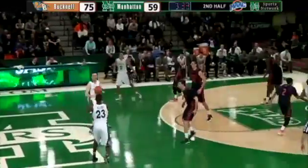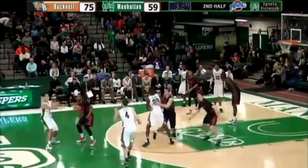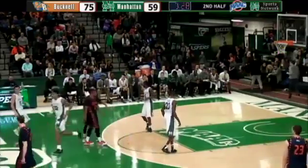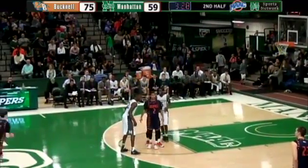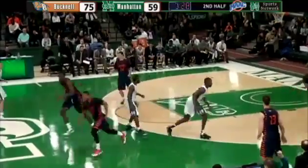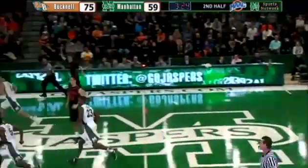Tyler Wilson, Rich Williams, Shane Richards, Zane Waterman, Carlton Allen on the floor for the Jaspers. Waterman traveled with it on the right wing. Too many steps. You know, between Zane, 1 of 6 and 2 points, and Rich Williams, 3 of 16, they're two of the key guys that Manhattan needs to score points and to rebound, and they haven't produced. Just 4 of 22 combined.